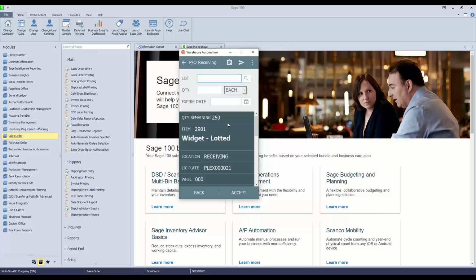So I could have a situation where these 250 of this lotted widget are across multiple different lot numbers, or it might just be one single lot. Let's just say I'm going to scan my first lot number, say it's barcoded, and I'm going to indicate that 150 went into that. Now, I don't have an expiration date. We do support that. I'm going to go on. It knows that I need to keep on indicating lot numbers until I've distributed my entire quantity here.